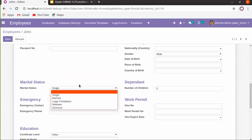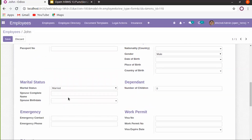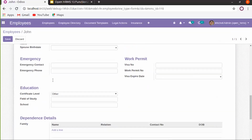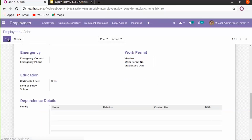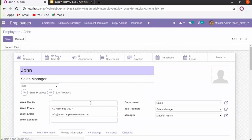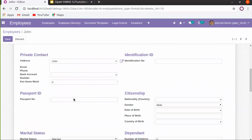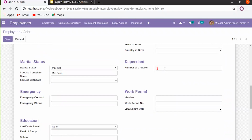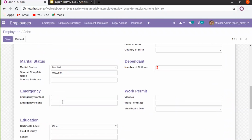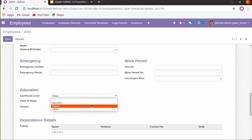So normally if it is single, you will not be having it. If it is married, then you will have an option to enter the spouse's complete name. So I'm just adding the spouse's complete name as Mrs. John. Then you have the number of dependent children, then the emergency contact number, work permit, then the educational certificate, then field of study, schools, etc.